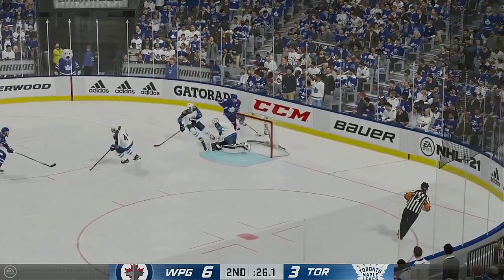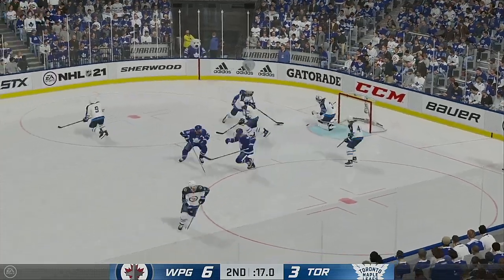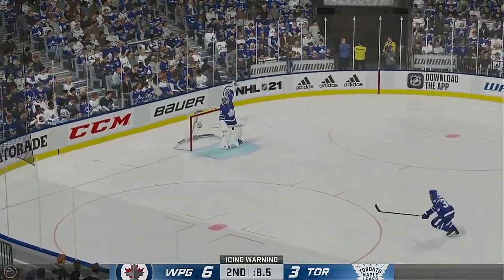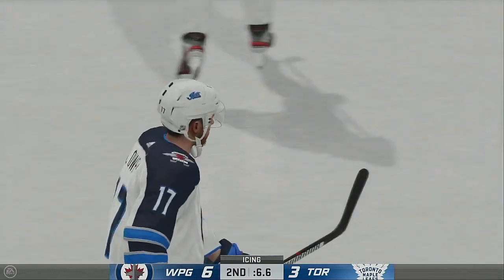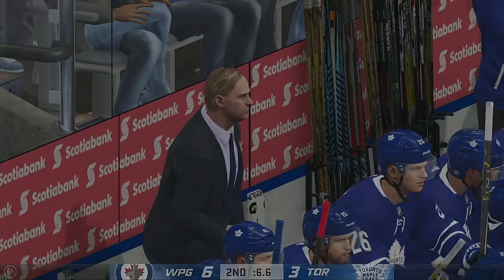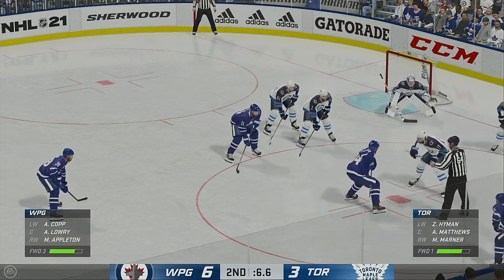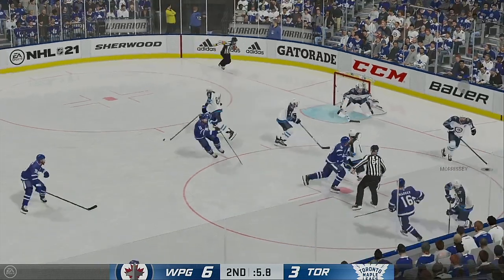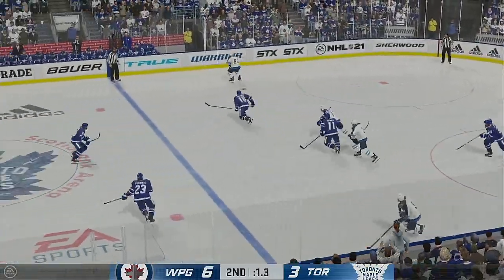Here's a shot, and he comes up with it. Taken along the wall by Matthews. On the backhand! And that's blocked away. And we'll get a stoppage on the ice here. Yeah, the puck sails down to the far end of the ice. So go back to the defensive zone and try it again. The centermen glide into position. Lowry's won the faceoff. This will help them get out of the zone and rest their players.